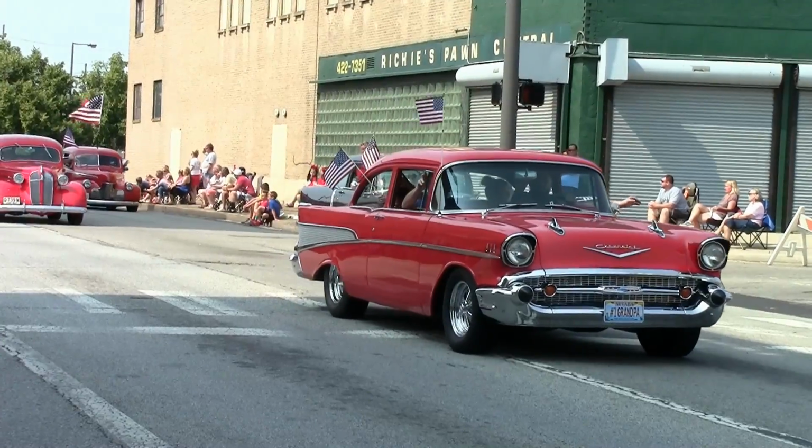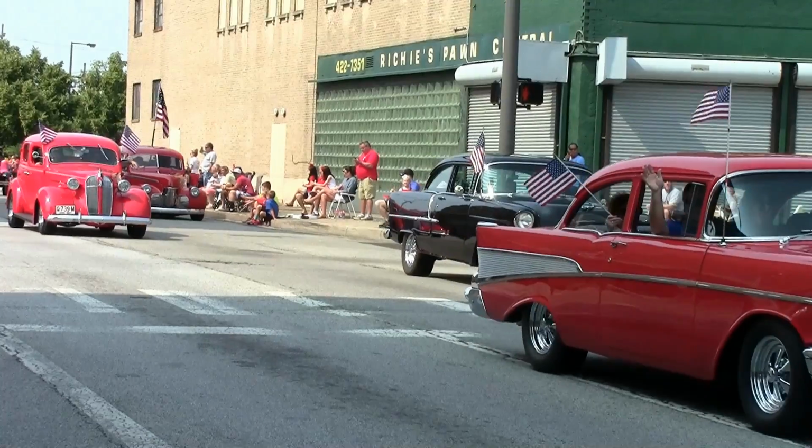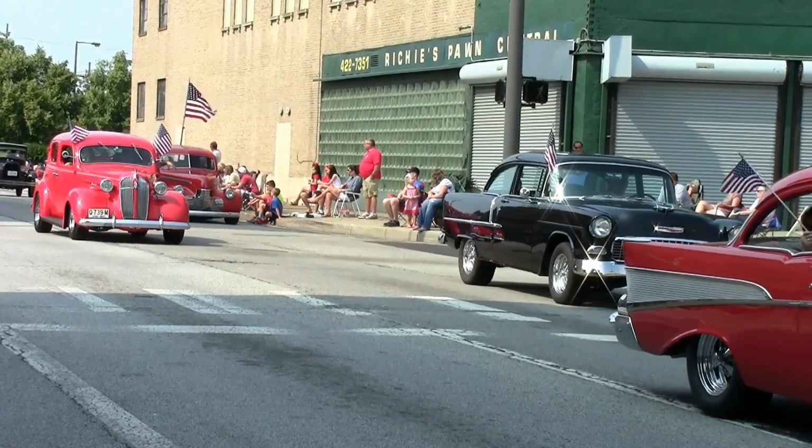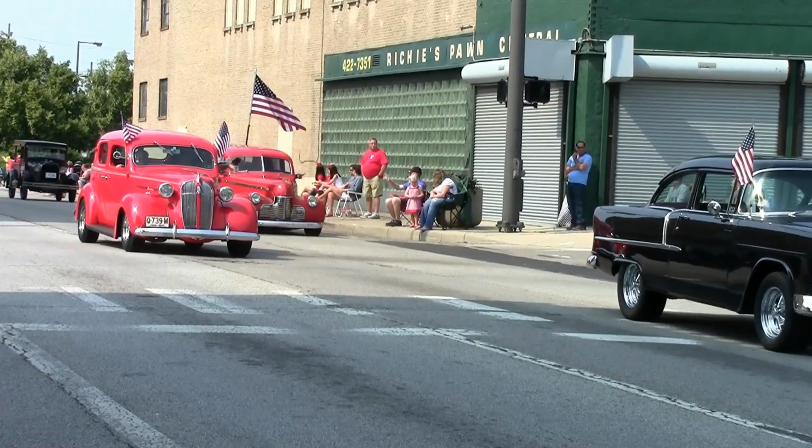One lone skater from Skateway. He was the only one that showed up. He did a little dancing out at the closing, a little maneuvering out there.